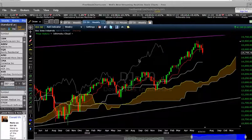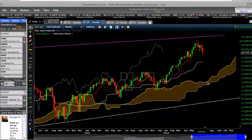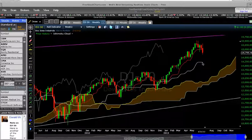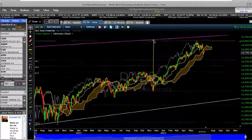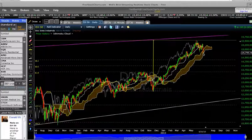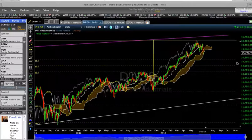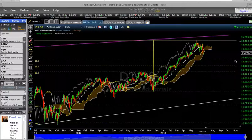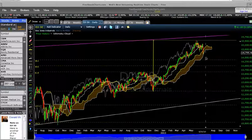The weekly on the industrials also looks very similar. We have Kumo way down here at 13,000 and change. We have Kijun Sen down at 14,250, and we have lost it on the weekly. We've lost Tenkan Sen. We have an area below Kumo. The 382 is right there at 14,350, give or take, which would be a likely target if we continue to move lower and lose Kumo.